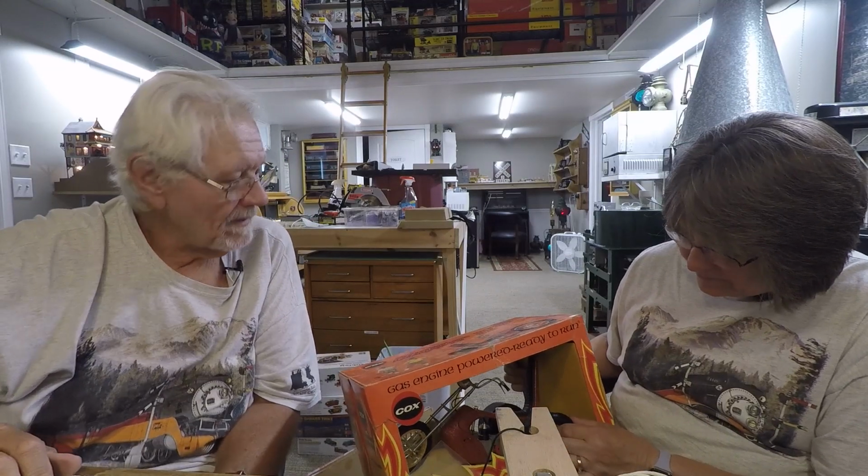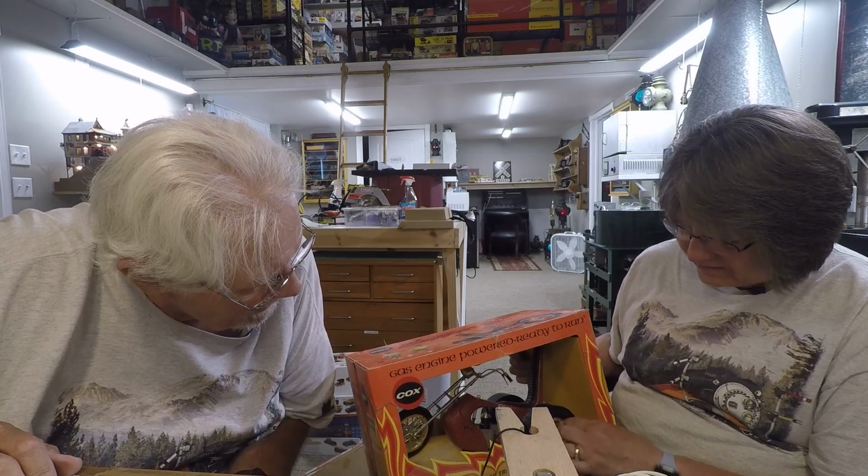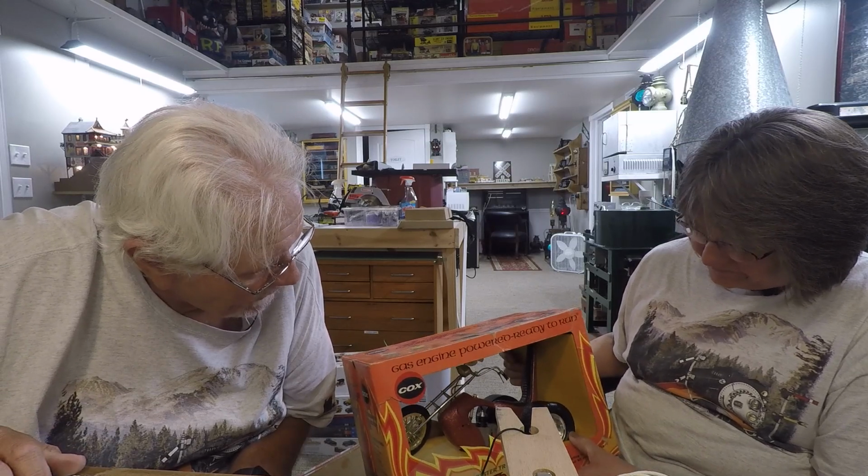Yeah, this one's going to have the same problem the other one had, because the tire's gone hard, so it's going to be a little bit tricky to get them off. The way that they're glued on the wheels makes them difficult to get loose. Exactly. But you love a good project. Oh, yes, this will be a fun one.